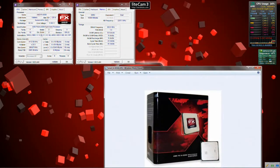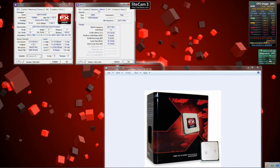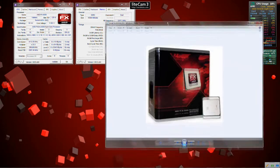So we have CPU-Z open here, so you can see I do have an 8350 Piledriver CPU installed here, codename Vishera. Currently it's stock with turbo enabled, so you're going to see the frequency fluctuate there, and I use Kingston Genesis 16 gigs of RAM, those timings, and a Sabertooth 990FX motherboard. So I have that set up there with a GTX 580 GPU.